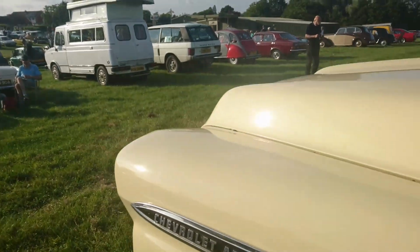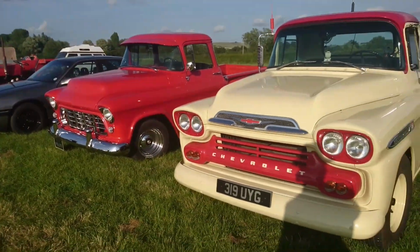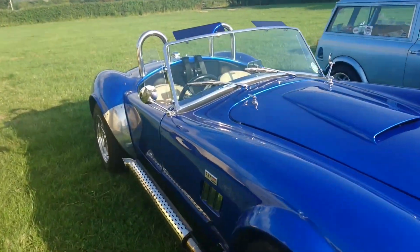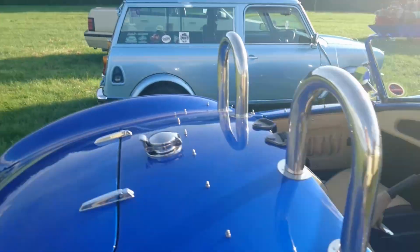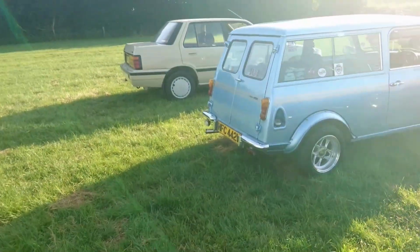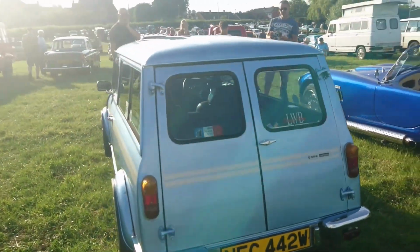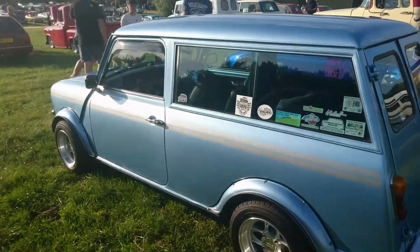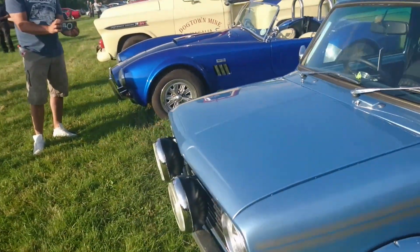The Apache. The other one, who knows? I don't know. Another Cobra replica with sort of cream seats in that one, and then a Mini Clubman Estate. 80 to 81 registration, different wheels and things. Probably had a performance upgrade or something, I imagine.